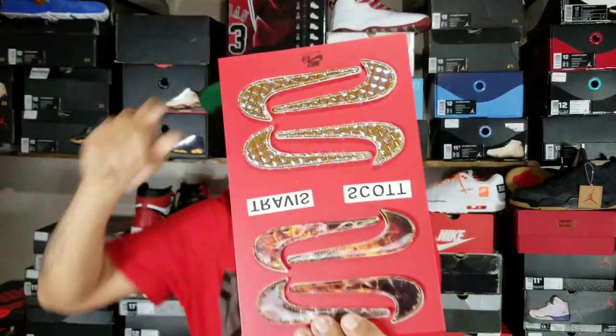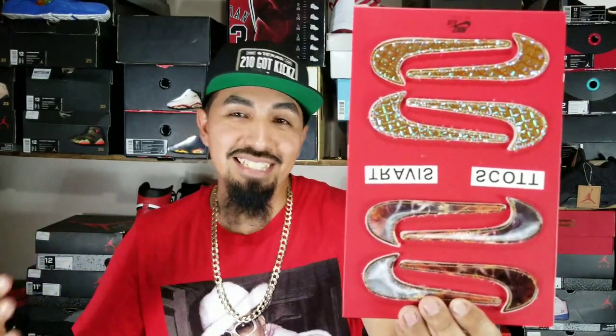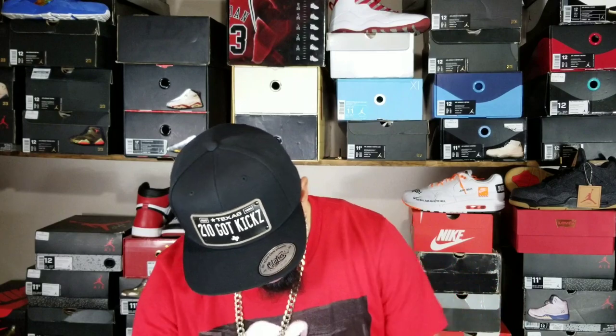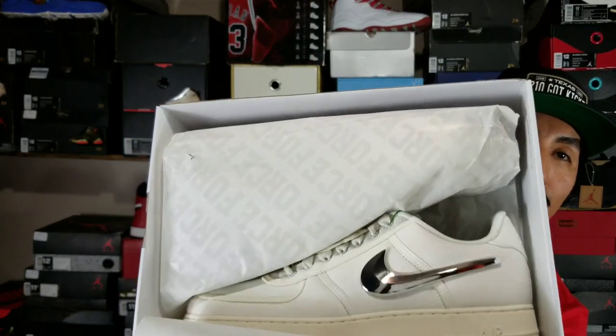Man, hold up. Y'all see those interchangeable swooshes? And maybe I'm more hyped than other people that already have the white pair. This is the sale pair of the Travis Scott AF1s. Have the receipt right here. A couple stickers. Y'all see the paper right here that has Force all over. Hopefully you can see that on camera.